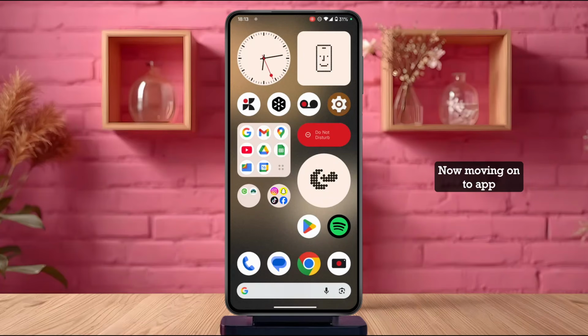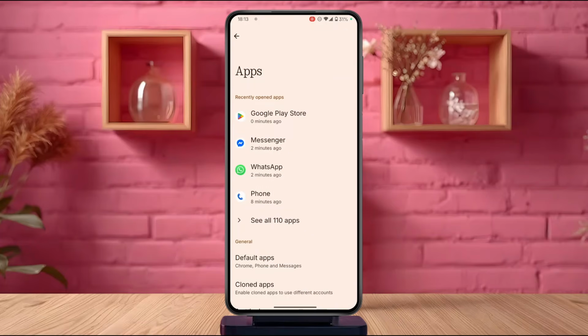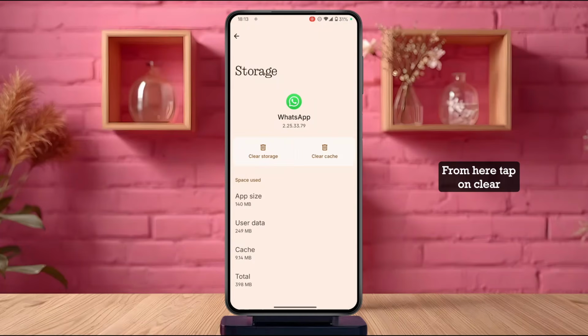Now moving on to app-specific fixes. First, head over to your settings. On your settings, go to Apps. From here, search for WhatsApp and head over to Storage and Cache. From here, tap on Clear Cache and clear out the cache of WhatsApp.